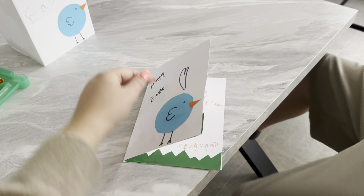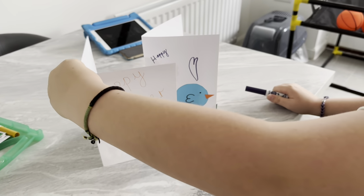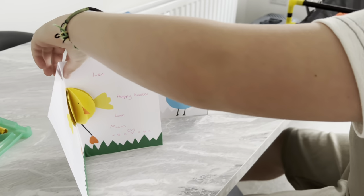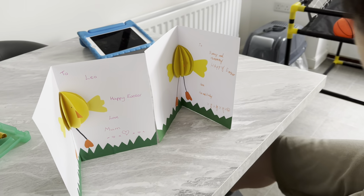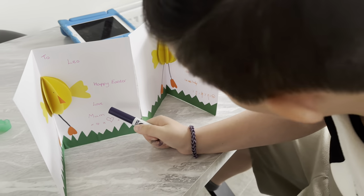How cute is that? Which looks better? This one or that? Definitely your one. Please. I love that. The inside, I love the heart on yours and the little smiley face. I did the pattern, you did the pattern.